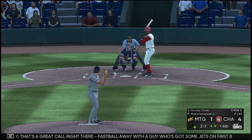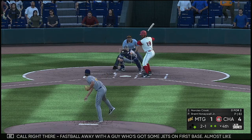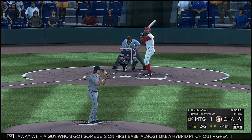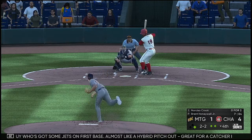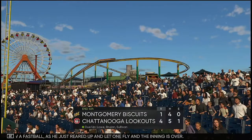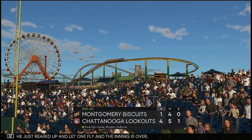Fastball away with a guy who's got some jets on first base, almost like a hybrid pitch out. Great for a catcher if that guy's running. 2-2. Easy transfer throw to second base. Now a fastball as he just reared up and let that one fly, and the inning is over.